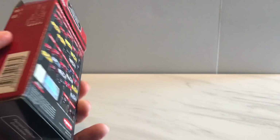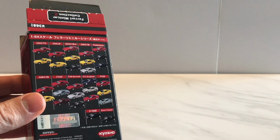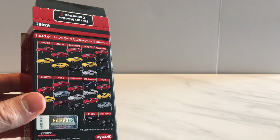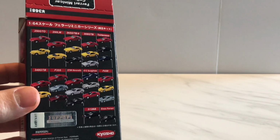There's some assembly required. This one was pre-used or pre-enjoyed, I guess. And I've already seen that the wheels and all that have been put on it. I don't have this particular car, and I love the color, so I grabbed it.